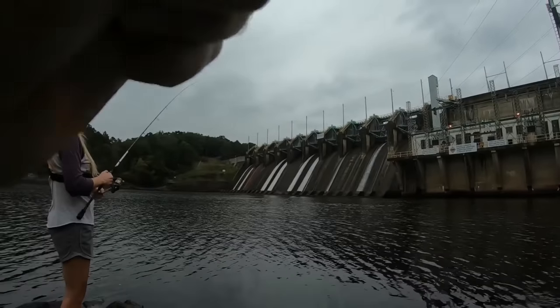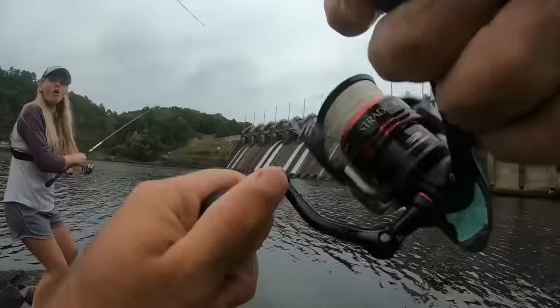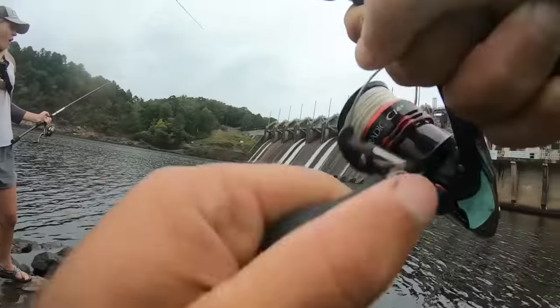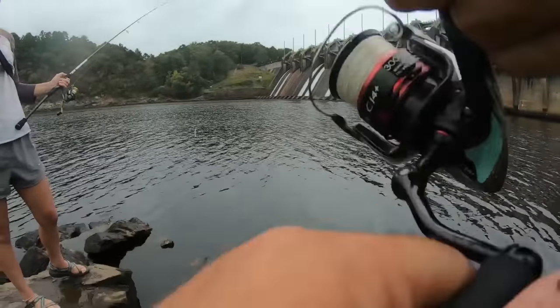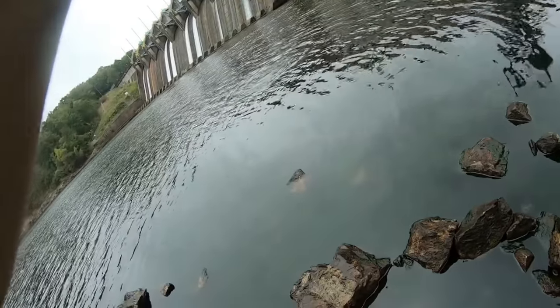That's a good bite. That was a good bite. It's another nice bass, guys. There are some nice bass below the spill. Oh my gosh, it's a whale. It's a whale. Are you serious? This is the biggest one, I think. Oh my gosh, it's a nice bass. Wow. That's a nice freaking bass.